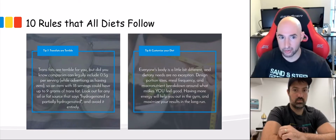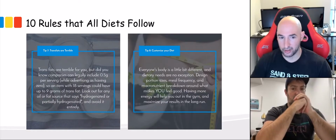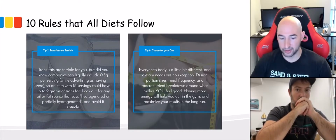Trans fats are terrible. They're going to be in some pre-made foods and restaurants, like bakeries and things like that. They're also in a lot of processed foods. Look out for any oil or fat source that says it's hydrogenated or partially hydrogenated. You have to avoid that like a toxin. Trans fats cause people to gain visceral fat. It's been shown. In fact, some states have tried to make it illegal for restaurants to use trans fats. That's how bad they are.